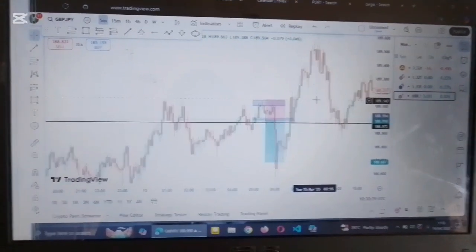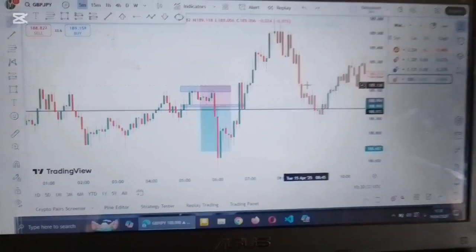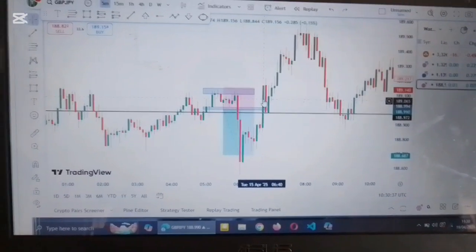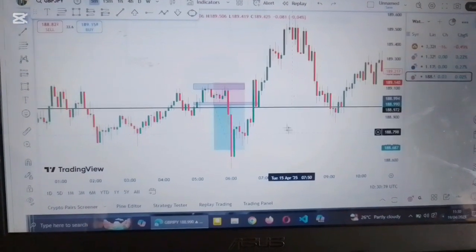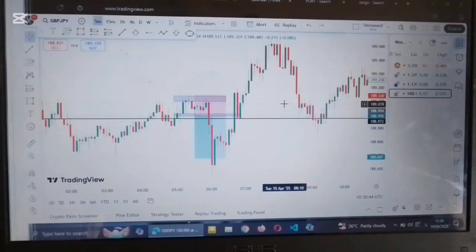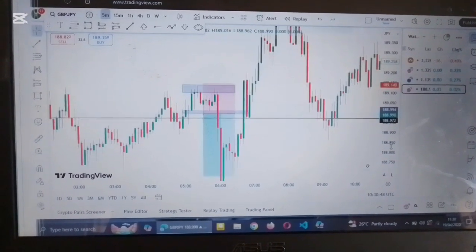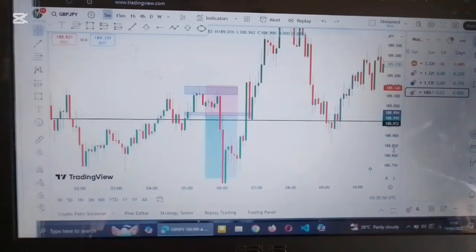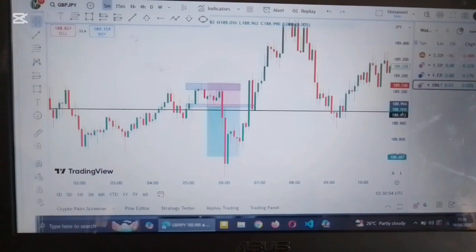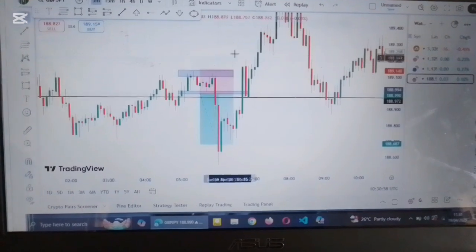Then this trade I took because it was actually a good trade, but I used the wrong lot size. That's why we have to be very careful of lot size when we are trading. Lot size actually matters a lot. Some trade that you tend to lose might be a win, but because of the very low lot size you're using, you'll be like, yo man, I'm not making a lot from that trade.